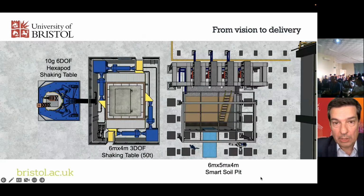SoFSI, as you already observed, has three main entities: the pit, the table, and the hexapod, which we're going to discuss a little bit more in the future, but this is how it looked at the beginning.